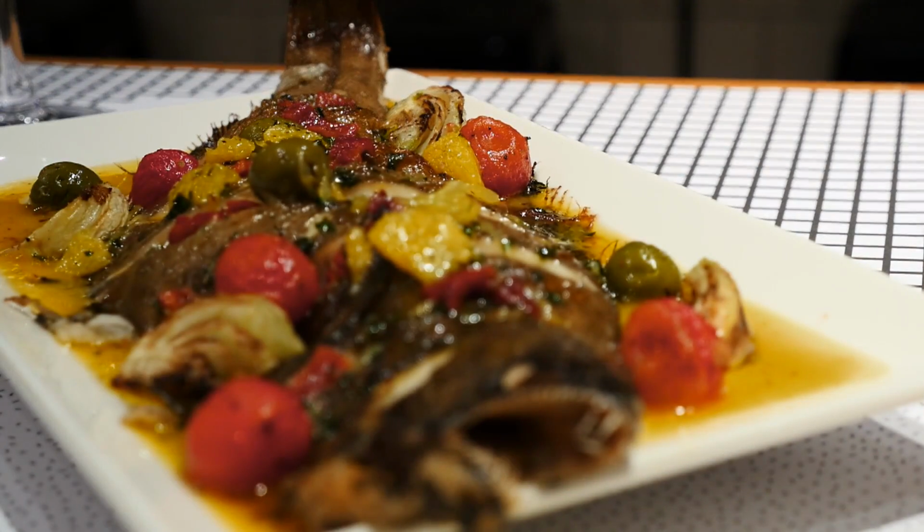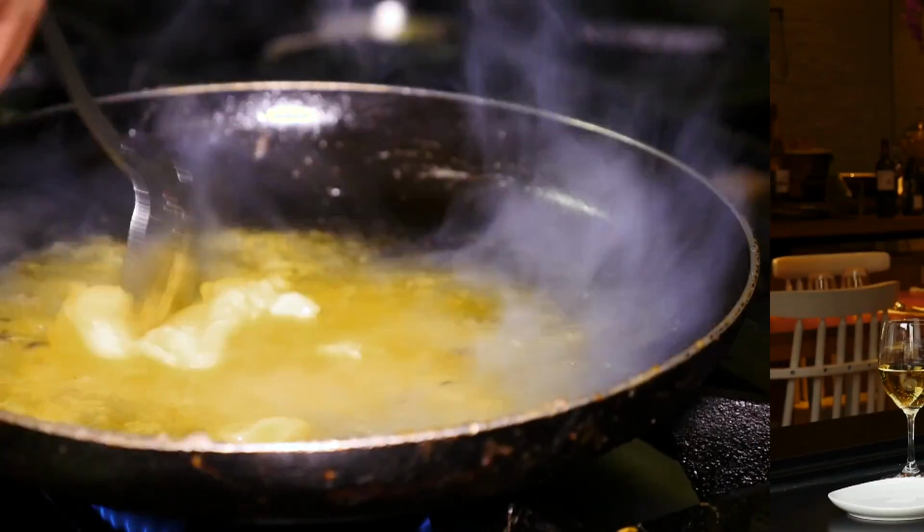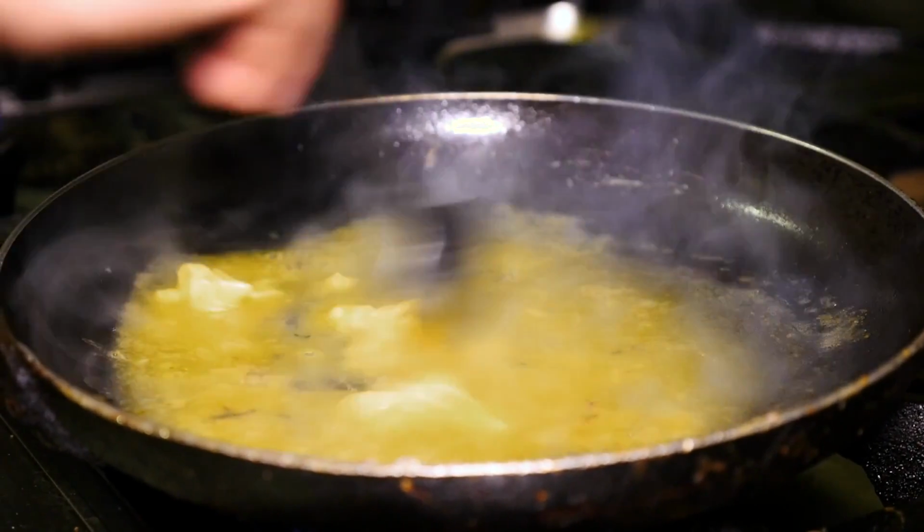In Asian culture, you have to serve the head and tail. It just means so much to see the whole fish, to know it's fresh, to know that that's the way it was done. We sourced this wild Icelandic halibut from a friend that works directly with the fishermen over there.